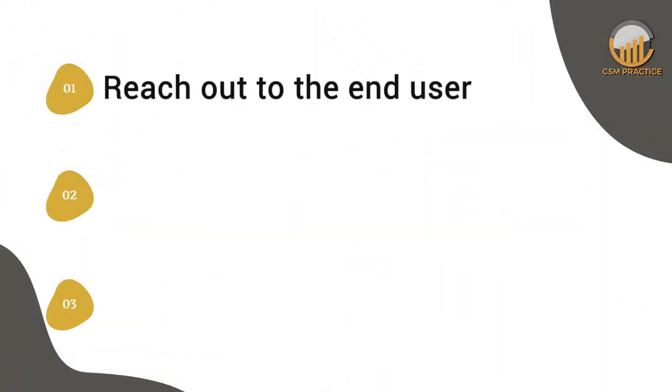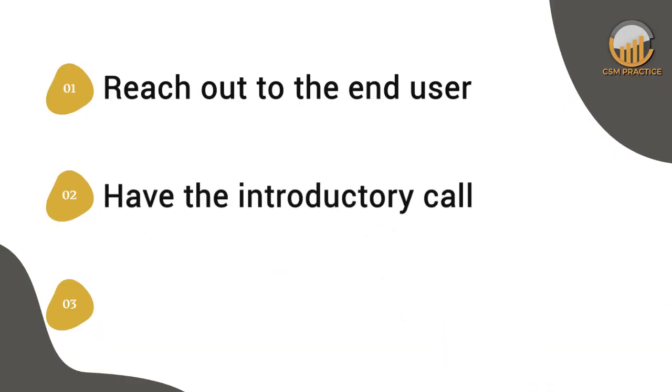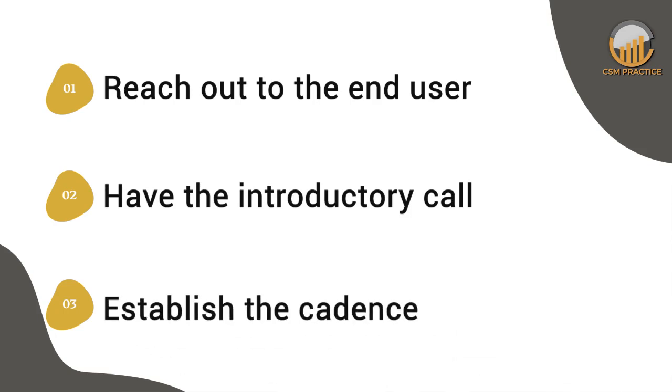But if it's someone newer in the C-suite or the previous champion left without really any transition, I reach out to either an end user or someone else, usually within Gainsight. We have a couple different contacts that were established in the pre-sales phase, and I'll reach out to that person, get a name or a contact who would best be the newer person, and I reach out to them right away to establish a hello introductory call with or without the AE, and then establish a cadence moving forward.